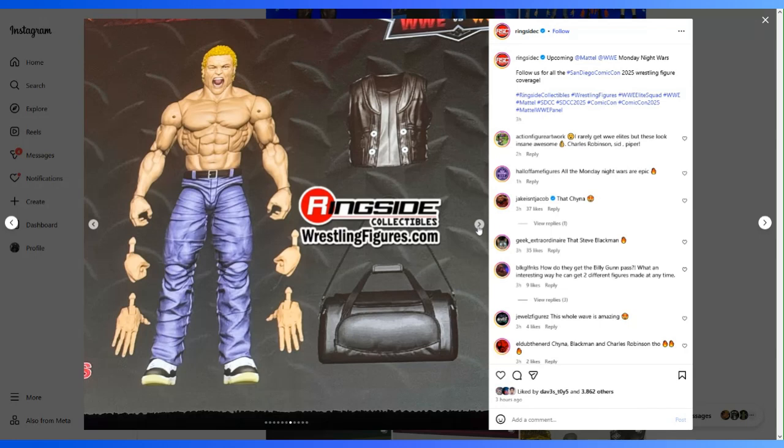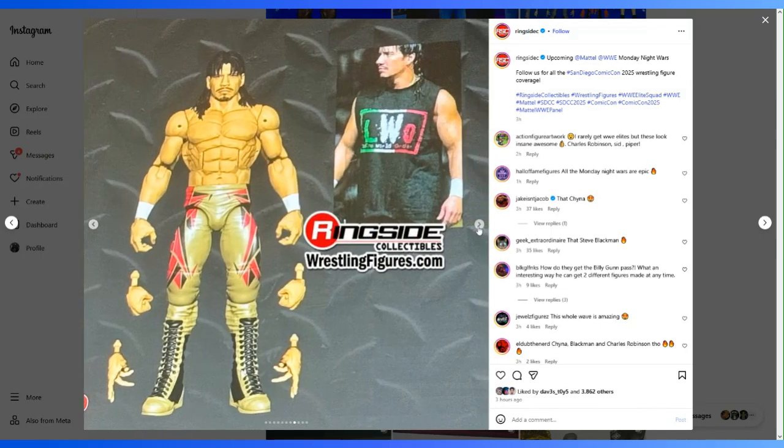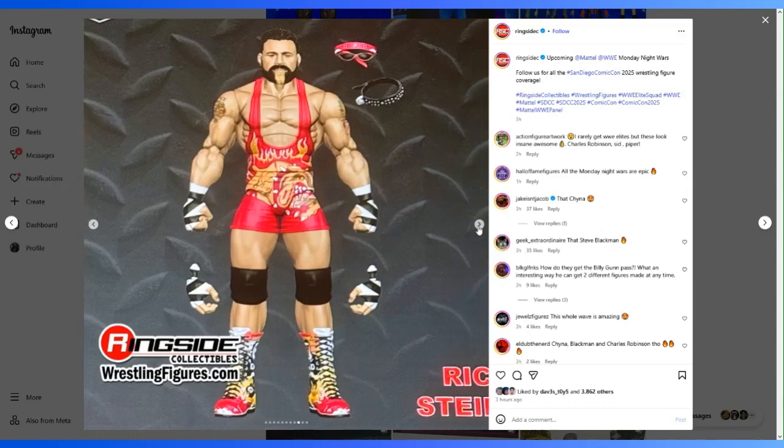So now you can throw this guy into your ECW collection as well. Then we got an LWO version of Eddie Guerrero with the perfect head sculpt. I mean, that just captures his look during that time period perfectly. Gold tights this time, so that's cool. I mean, this era of Eddie, I can keep getting figures.